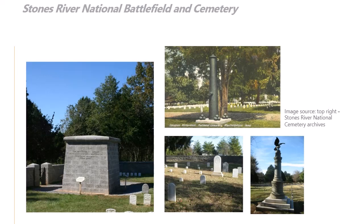Challenges on the battlefield and in the cemetery included the karst limestone topography, the need to stabilize and protect earthworks from the battle, development pressures at the perimeter of the site, and within the cemetery, the need to accommodate visitors while retaining the memorial character.